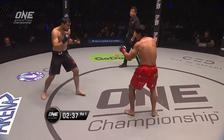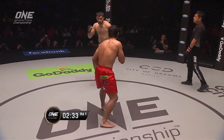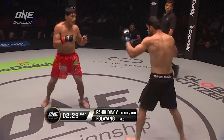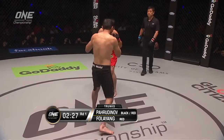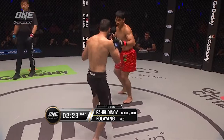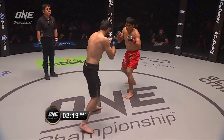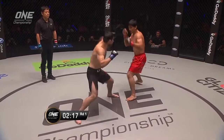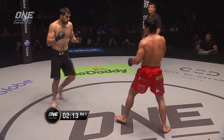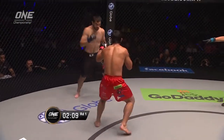Inside leg kick again from Folayang. Just above the lead knee, and already you see below the hem of the trunks of Pahrudinov, it is to the right. It is all shades of red. Again, Folayang hits the same spot, and another cutting side kick. Folayang is very good at doing that, and choosing a spot on the legs, on the body, and putting it over and over and over again to break into the counter.